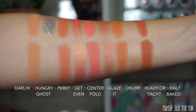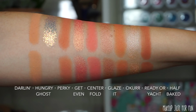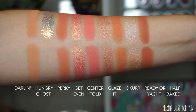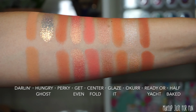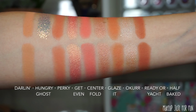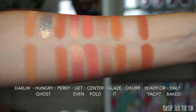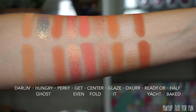Just a reminder that the finger swatches are on top and then the brush swatches are below. I was pretty happy with how this swatched. I felt like all the shades performed well with the brush. The only shade that I really struggled with is that matte on the bottom row called Ochre, however you want to say it, Ochre. That one, it was not Ochre with me. Now that you've seen this palette swatched, let's take a look at some comparisons.